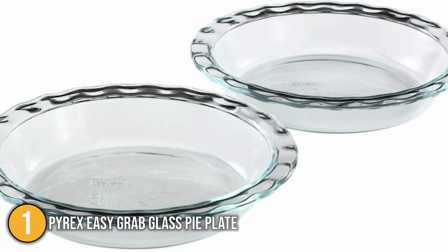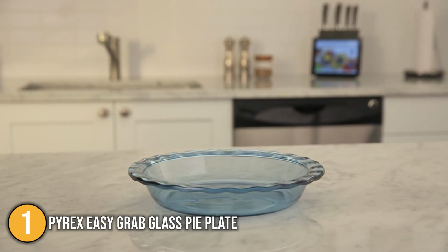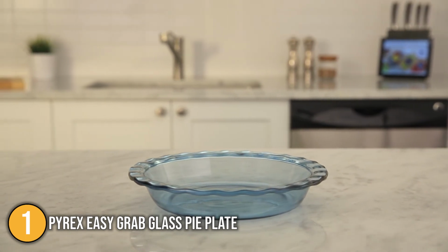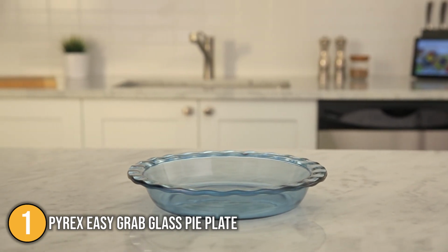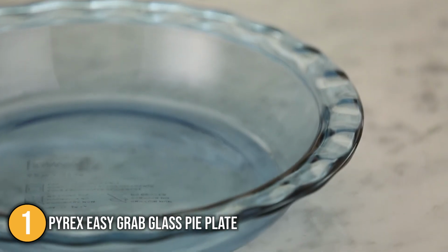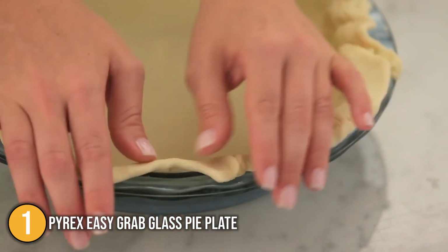Upon making this video, it also offered a 2-year limited warranty, providing great after-sales customer service. Overall, our team highly recommends this product to anyone who wants to have a great baking experience. It is durable, versatile, convenient to touch, and built to last. Given its remarkable qualities, it is also inexpensive, all the while offering a 2-year limited warranty.